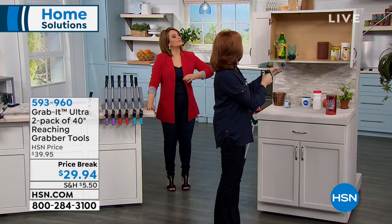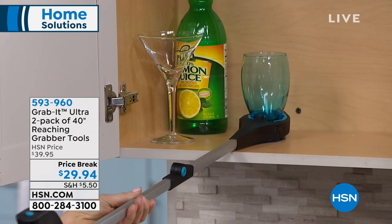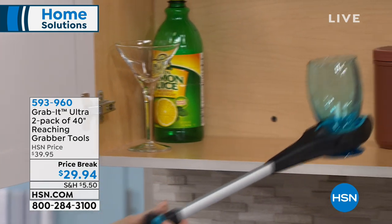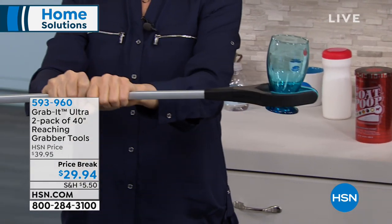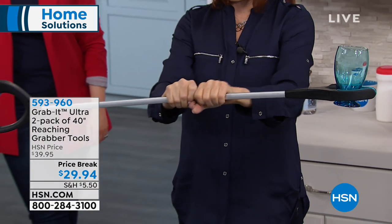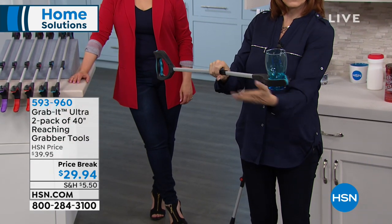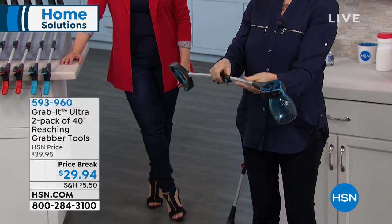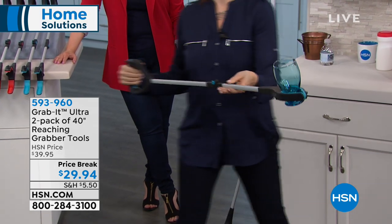So you grab something and maybe you are recuperating. Your shoulder hurts, your arm, your wrist. You just don't have the strength that you used to have. Look, I have grabbed this glass and now look, both hands are here. So who's holding that glass? The Grab-It is. So using the ratcheting feature, it holds itself closed. And is it? You bet. Did that scare you a little bit? Is that so cool? We all hold our breath when Bonneville does that, yeah.